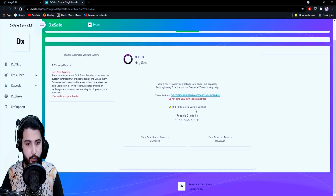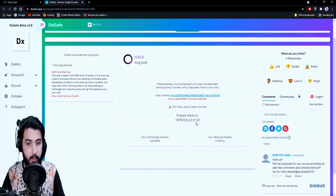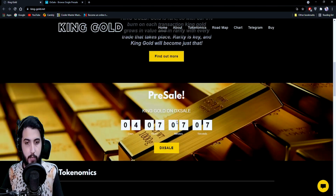It says this token uses a custom contract. Pre-sale starts in, I'm not sure what exactly the time is. It says 22 hours 31 minutes, and then there's some digits over here. Let's check out the information from here.